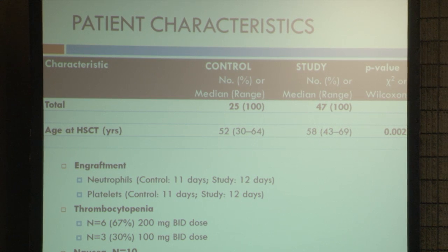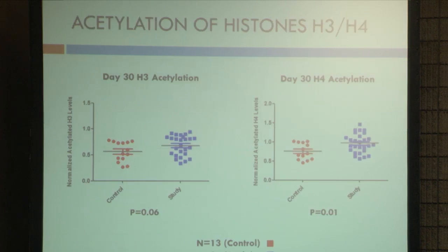There were complications noted, thrombocytopenia, which is not uncommon post-allo transplant. Nonetheless, it was higher at the higher dose, which is in the phase 1 component when we studied, and we backed down to the lower dose of 100 milligrams twice a day. And there were issues with nausea, again, primarily at the higher dose.